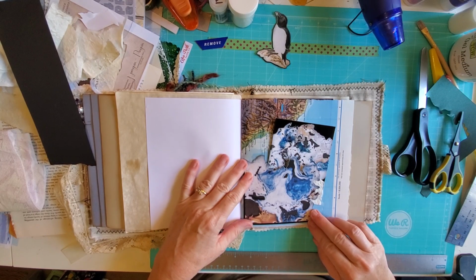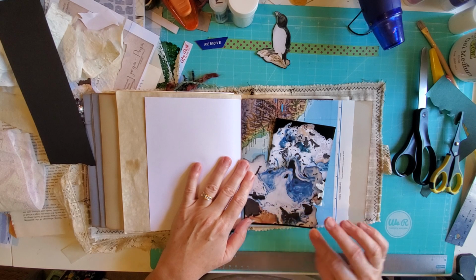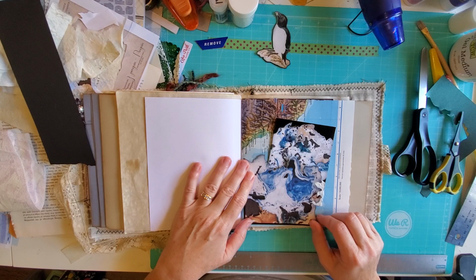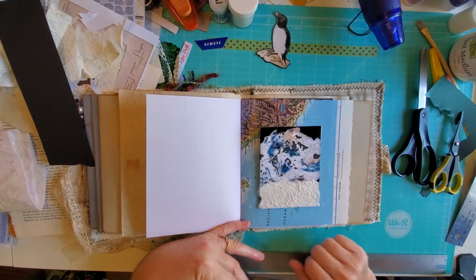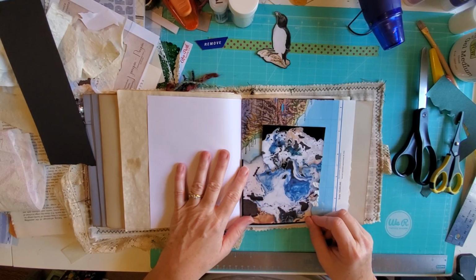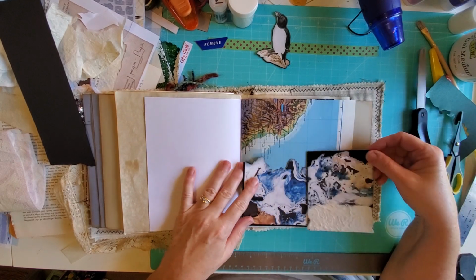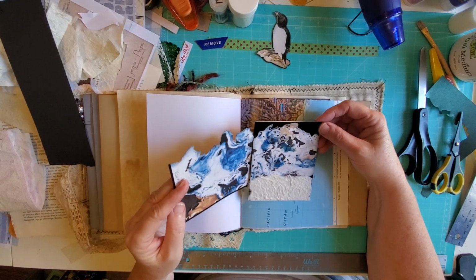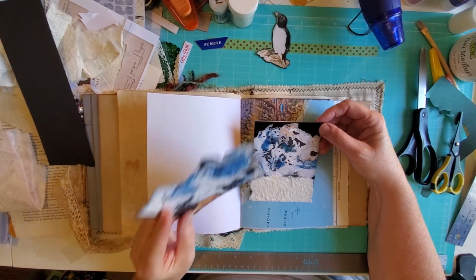So I think I need something else on here. Or is this going to be too much? Maybe I just need to put this in a solid pocket. No, I like this. You can see the difference between the glossy accents and the one without the glossy accents. So I am going to put some on here.